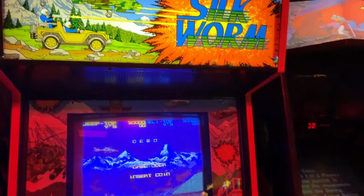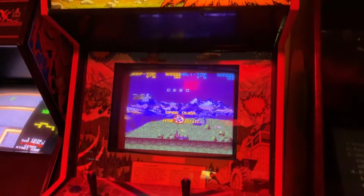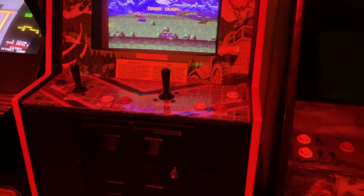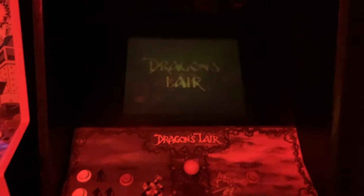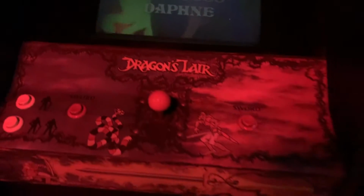And another one of my favorites, although I played it all on the Amiga, Silkworm from Tecmo in 1988. And here's one I was really looking forward to play again in person on the actual cabinet. This was Dragon's Lair from Cinematronics in 1983. I will say I'm just as bad at it now as I was back in the day. Did have fun with it though.